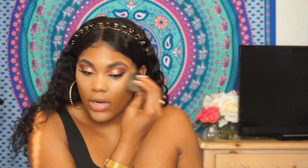Yeah, everything feels amazing on my skin. Everything blended out super nicely. Even though this concealer is a little bit too light right now, you can still tell that it sits on top of the skin really nicely and it blended out super easily.